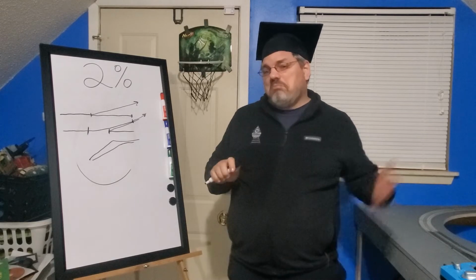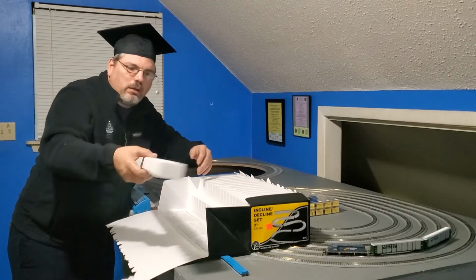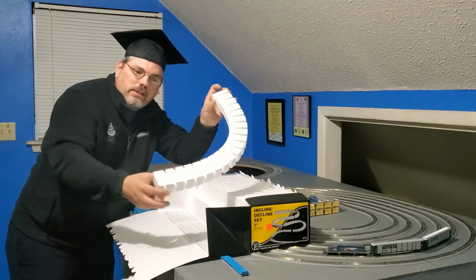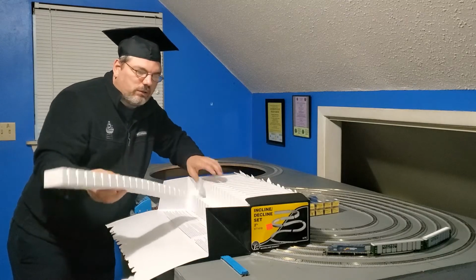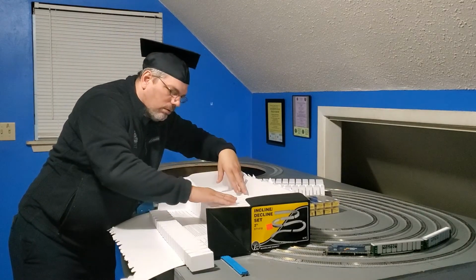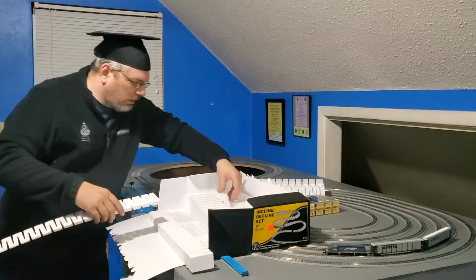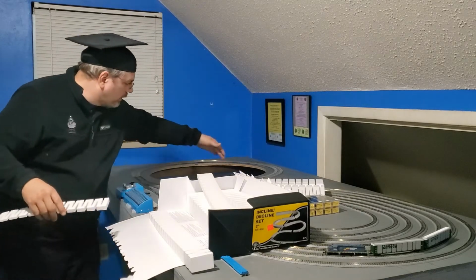These risers are pretty cool. Let's go into how we use them. Here we go with our 2%. It looks flat, but it's actually a rise over run. Thicker here, thinner here. And because of the shape, I can flex it around turns, and I can do a very smooth ramp up. This thing starts with a very thin piece, if I can find it. Yeah, here it is. Starts extremely thin. Gets a little thicker. And I just glue them one into another all the way around until I get to the end.